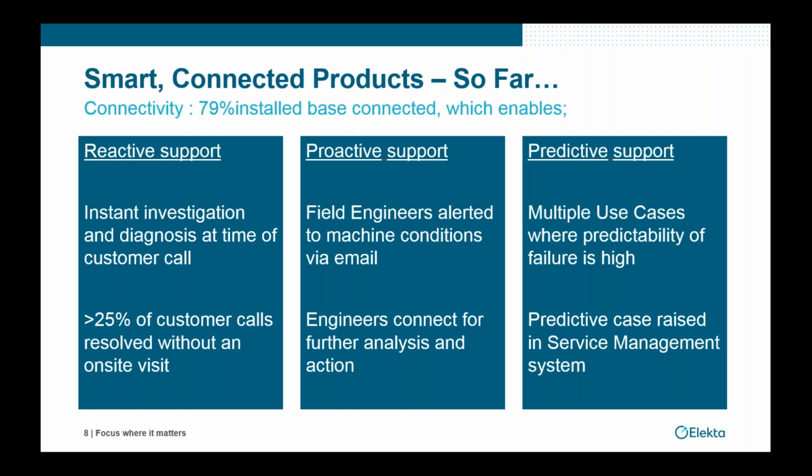The engineer then has the ability to call in himself, so he can call in from anywhere in the world and connect to that machine, and he'll carry out a more thorough health check of the machine and determine whether further action is required. And then the real exciting part of it, I think, is predictive support. So this is where we're monitoring the devices and identifying a set of conditions that accurately predict a near-term failure. So when this situation occurs, we raise a case or a ticket in our service management system and schedule time on the customer system before a failure will interrupt the clinical schedule.